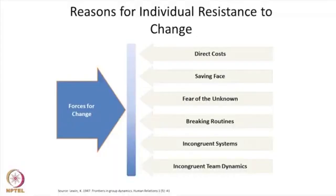So, these steps are fine, but in organizations, if the science is correct, if these steps are so very well known, why are all the organizations not able to take these steps? The reason is that individuals have resistance to change. So forces of resistance come from the direct cost involved because they have to learn new things, saving face because they may not feel confident to deal with the demand for the change process, fear of the unknown, they don't know what is on the way, breaking routines, we all want to continue with the existing routine and sometimes a change process requires following a different routine.